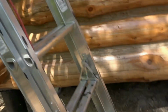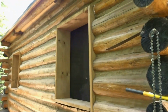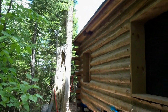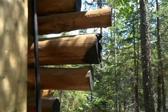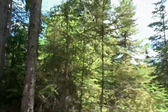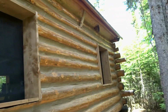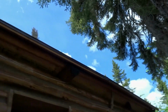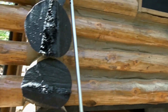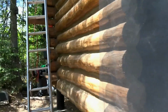This is my second trip this year. I wasn't sure if I'd be coming out or not because of the chemo, but I've gotten 2 windows on the west side and 2 windows on the east side roughed out, and the seam up on the top closed in, and the inside of the cabin cemented. And that'll be it for my second trip.